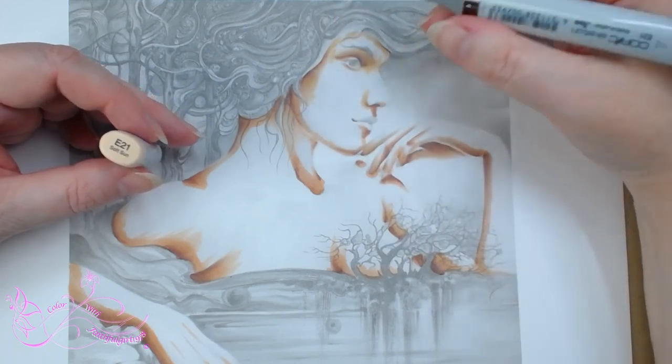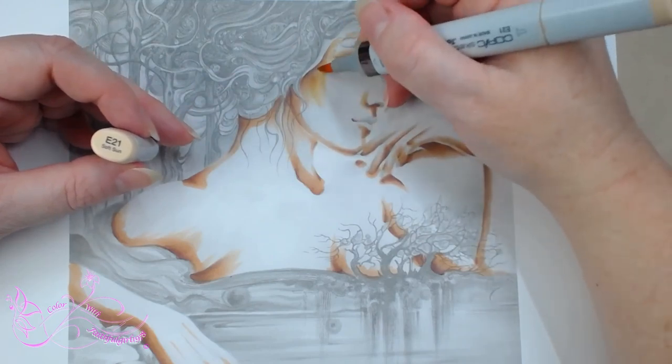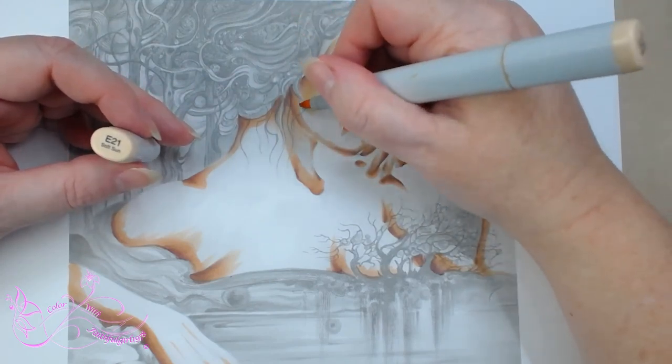E21. I'm just going to start to fill in some of this skin now.